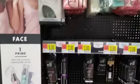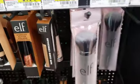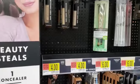And here's a selection from this store. Ooh, they have this glitter blender. How cute. Brushes, some makeup. So pretty good quality items. So we are standing in front of the e.l.f. display at Walmart. They have a lot of good products, pretty reasonably priced, and I've heard some pretty good things about them.